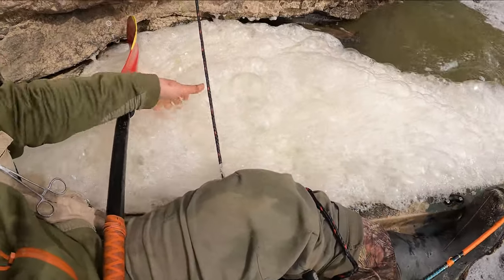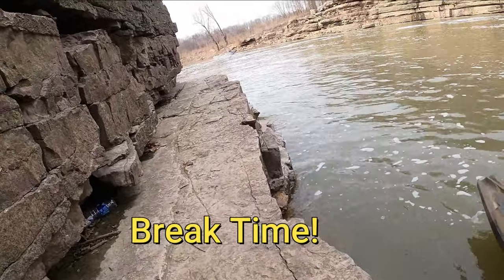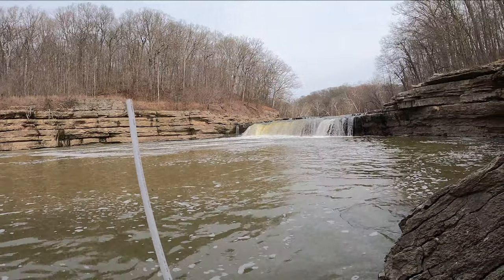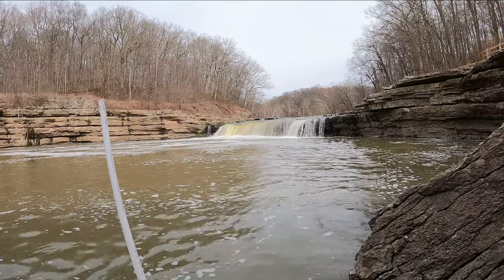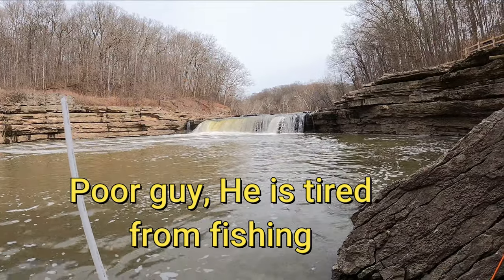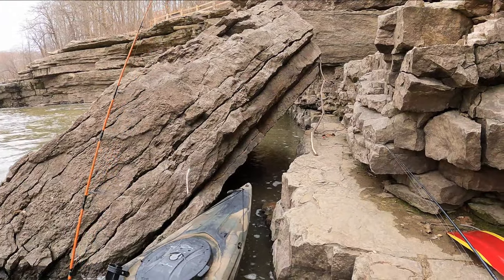Look at all these bubbles. Find a little parking spot here. Nice little ledge to get out on and walk around. So I'm gonna fish from up here for a little bit and rest. Just sitting in the kayak too long just clears you out. I'm gonna throw a minnow out up here and just see what happens. Got a nice little spot to lay down and take a nap too if I want to.